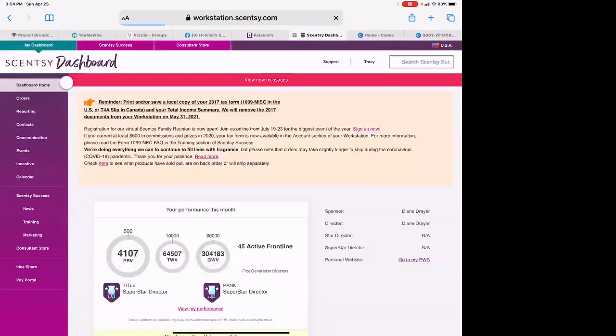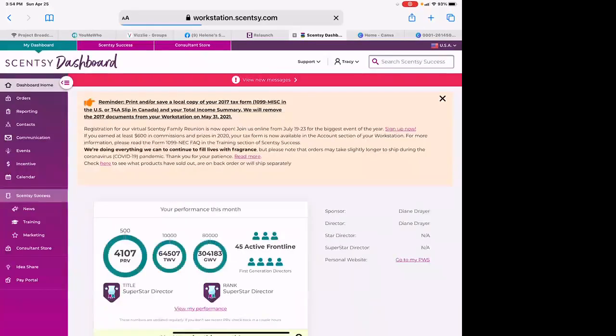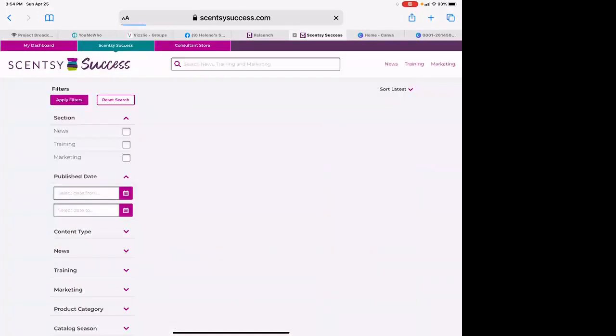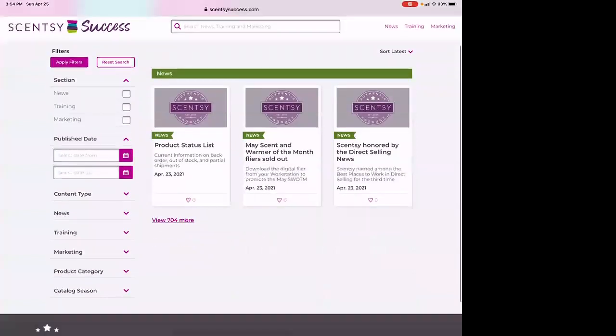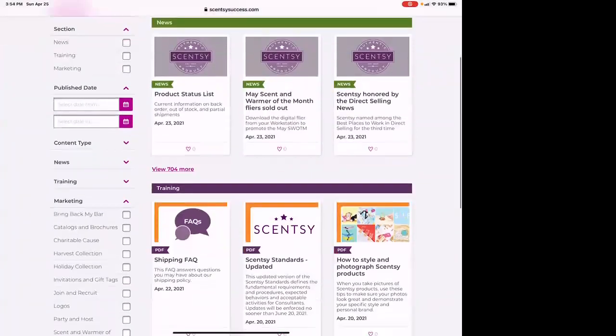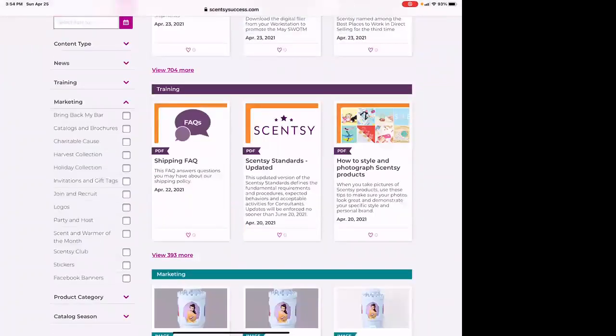Your first step is you're going to click on Scentsy Success. Once you're on Scentsy Success, I want you to go down here to Marketing. Open up that by clicking on it, and simply go down here to Scent and Warmer of the Month. Then I want you to click Apply.